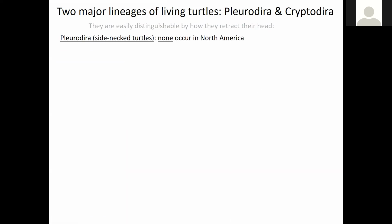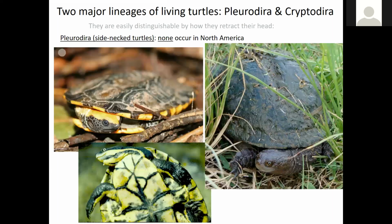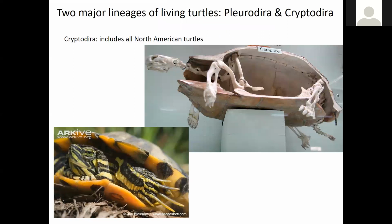So the Pleurodira, which there is a good common name for, they're the side neck turtles. Now, none of these occur in North America, but I just wanted to mention it anyway. They retract their head sideways, like in these photos. Okay, so those are the side neck turtles. And then the other major lineage is the Cryptodira, and that includes all of our North American turtles. And so they just pull their head straight back in. So their neck, remember their neck vertebrae are not attached to the carapace, and so they can just retract their neck straight in.